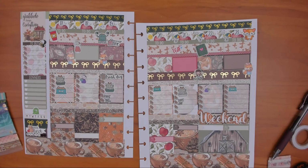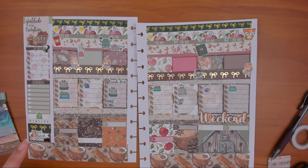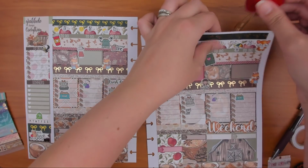Okay, so I think that'll be how it looks, other than the gold washi that I might add. So you'll have to check my before the pen picks on Monday to see if I actually did that or not. Or if I was lazy and I just put my planner away after I did this. There's a chance of that.